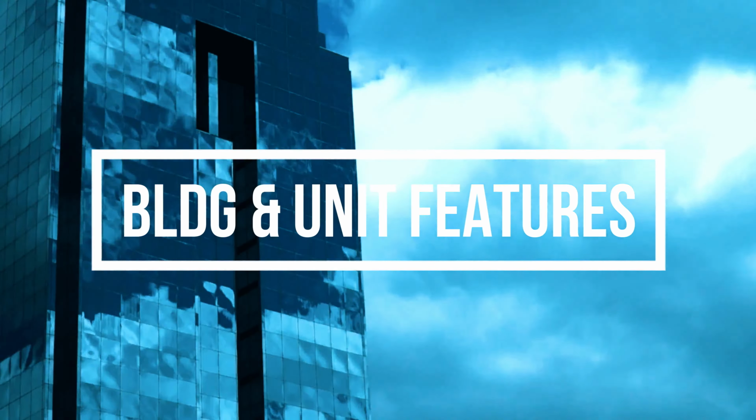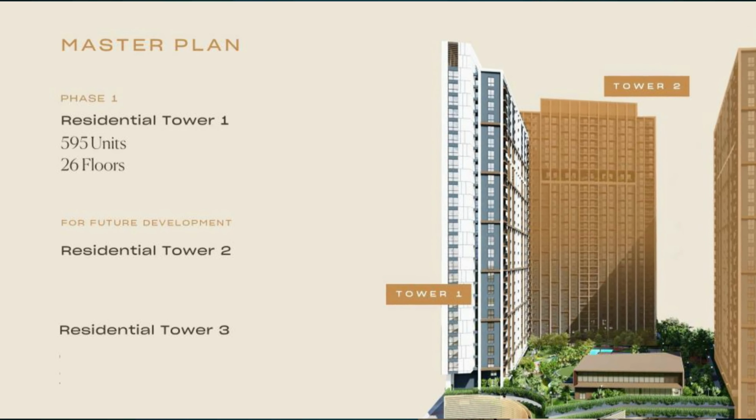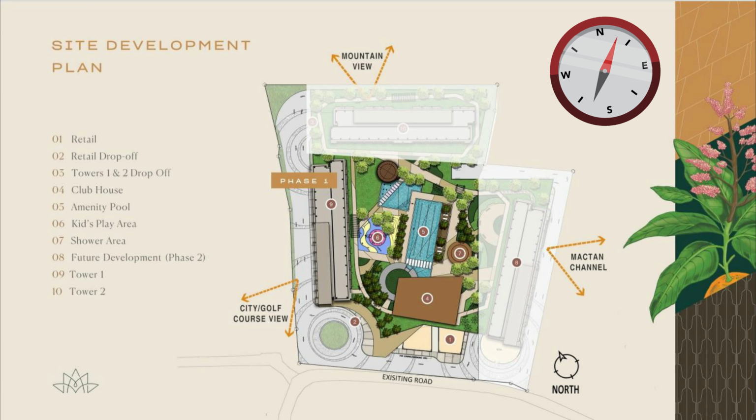Wow! Now let's talk about the building features and the unit type. Tower 1 is made up of 595 units with 26 floors. Tower 1 will have a city and mountain view and golf course view on the west and, of course, the amenity view in the east.